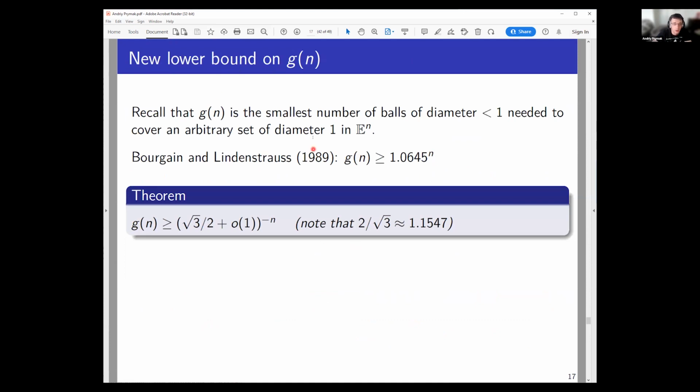Now, another result, which I'll just mention very quickly, is that we obtained a new lower bound on G of n. G of n was the smallest number of balls of diameter smaller than 1 needed to cover an arbitrary set of diameter 1 in E^n. The Bourgain and Lindenstrauss method gives this value, and we obtain the following value. As you can see, there is a significant improvement in the exponent. And the proof is very simple.